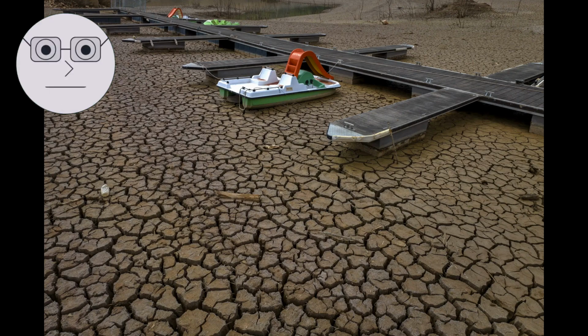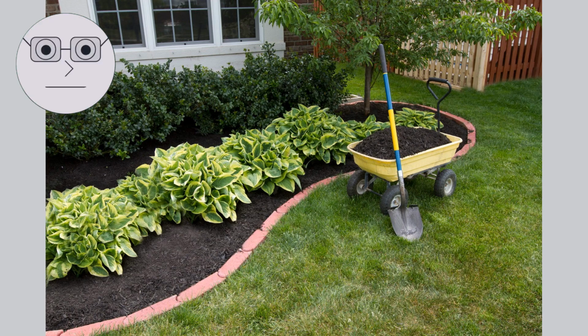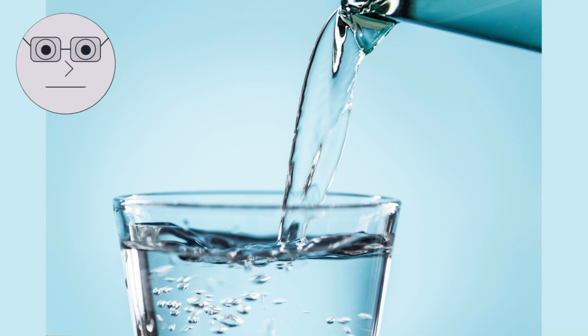Consider using drought-resistant plants in your lawn and garden. These plants require less water and can still thrive in hot and dry conditions. Plus, they can add some variety and color to your lawn and garden. Lastly, consider using mulch in your garden. Mulch can help retain moisture in the soil, which can reduce the amount of water needed to keep your plants healthy. And there you have it.